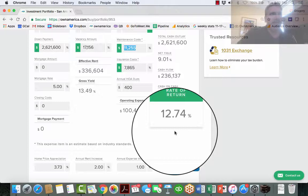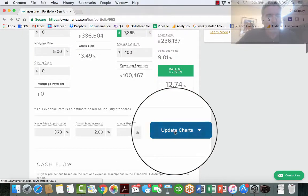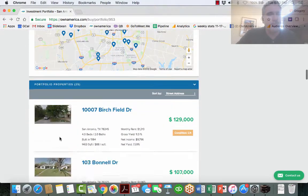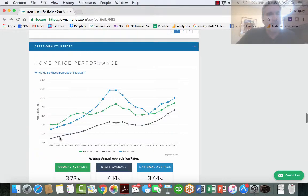It gave them the ability to have staying power and wait for the recovery, but that recovery came, and now we're solidly in recovery territory, and the appreciation is very solid and pretty predictable if you do it in a certain way. Our price appreciation index is 3.73% on this portfolio. Let me scroll down and show you where that chart comes from.